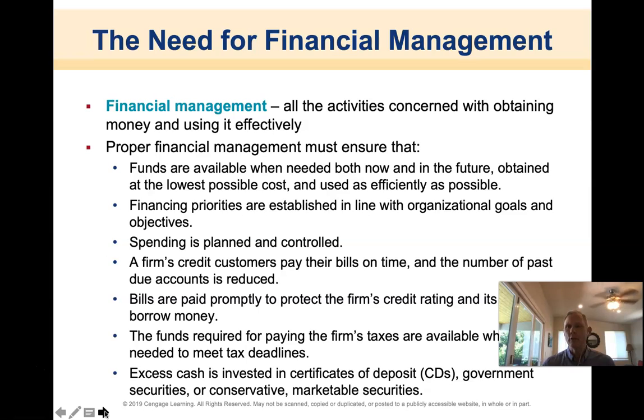So the need for financial management. First of all, financial management in itself is the activities concerned with obtaining money and using it effectively. One of the things you will find in business is that without money, without capital, without cash, a company just cannot exist. I know throughout this course I've talked about how I believe human resources are the greatest resource. It's true, but also you have to have cash, you have to have available capital, and you have to establish good credit practices to make sure that you can have access to money.